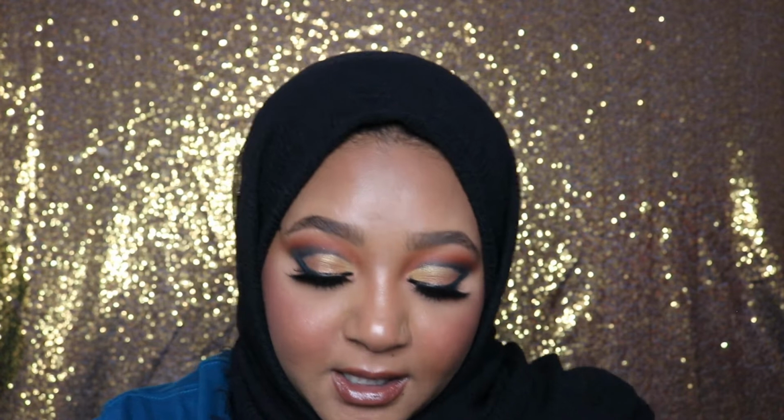One of the things that I like about this foundation, it gives you a skin-like finish. Your skin, but better, if you get what I'm trying to say. So it's pretty inexpensive. I think it's about $12 if I'm not mistaken. If I am, I'll just put it somewhere up on my screen. You guys can shop it directly from Colourpop.